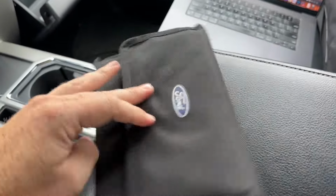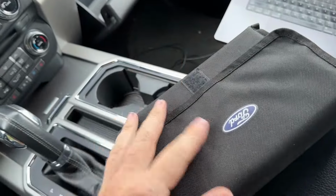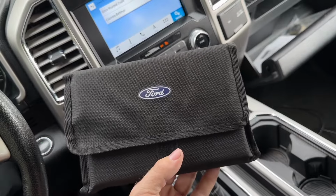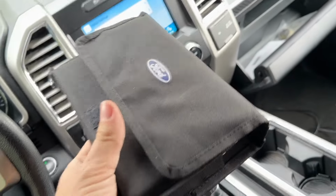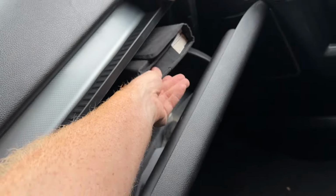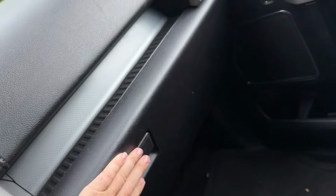If you open all this up, you know, the code is located right here on the other side of this. I don't want to show it because I don't want anyone knowing the code to my truck, but if you ever need to find out what the code is, it is inside right here. And of course, all your manuals and whatnot for the truck is in there as well. Glove box has its own light too. Put that in the right way. There we go.